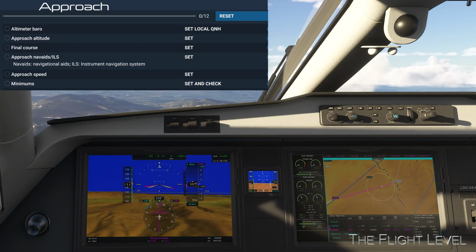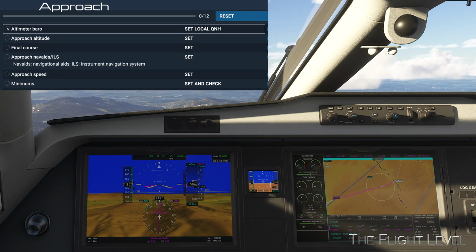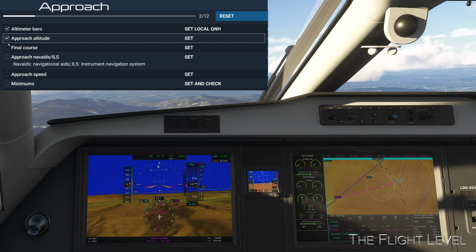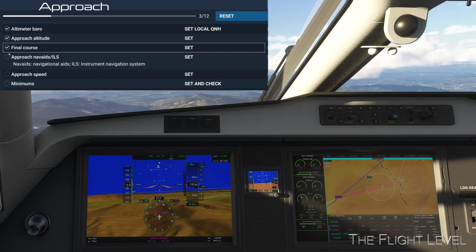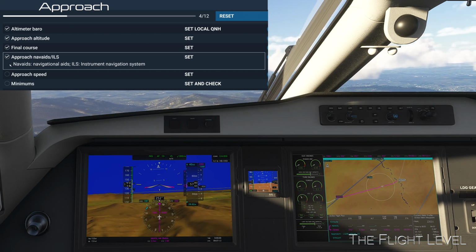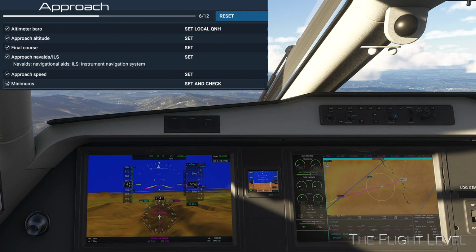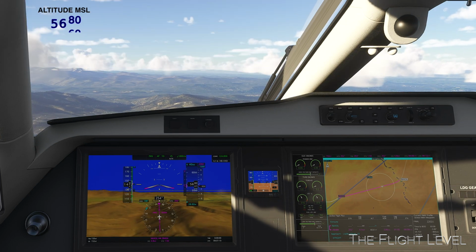For the approach, set the altimeter barometric pressure to the Bern Airport QNH. We are on target for the approach altitude and final course. Our approach speed is 137 knots and no need to set minimums today as we are doing a visual approach.